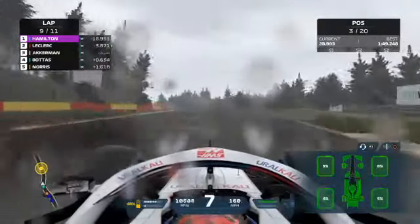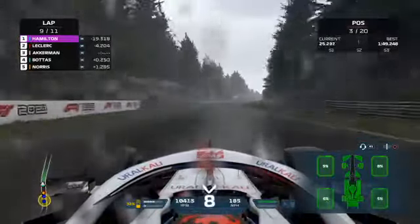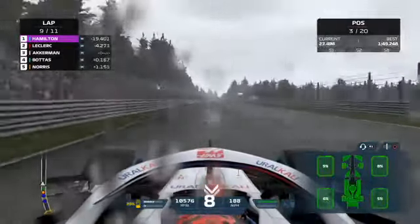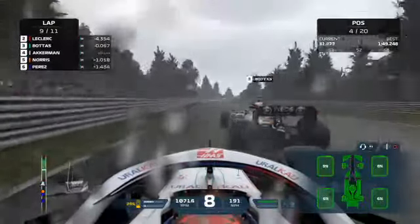Yeah, this is what the TV people would have seen if they focused on my car. Really, it's just all this downpour. Well, I guess that would have been for everybody, but still. Oh wow, Bottas really put the speed up.